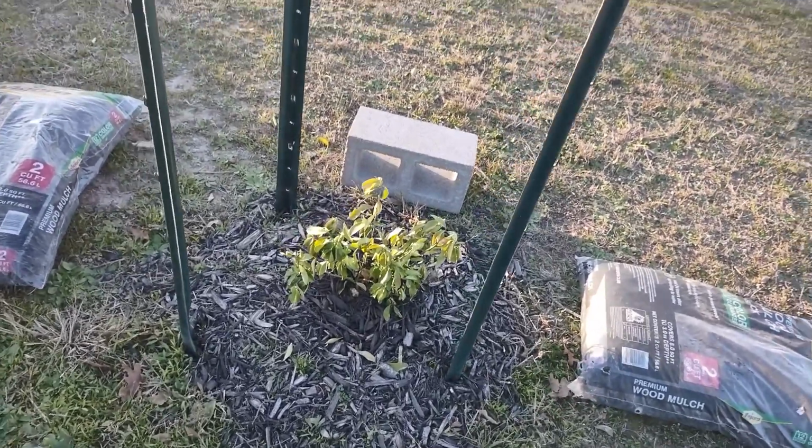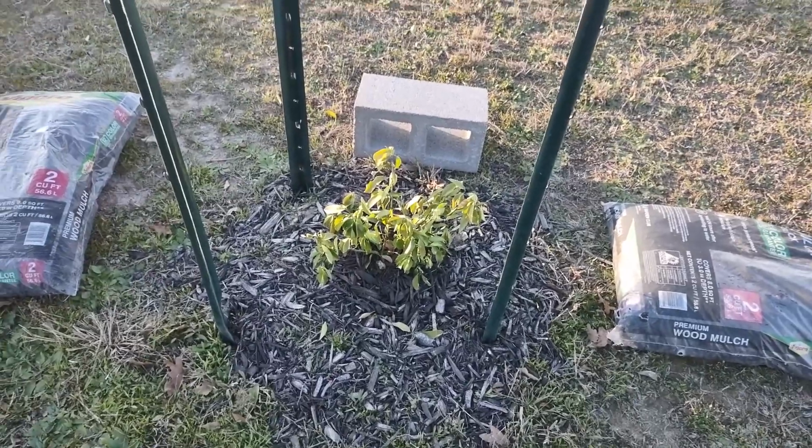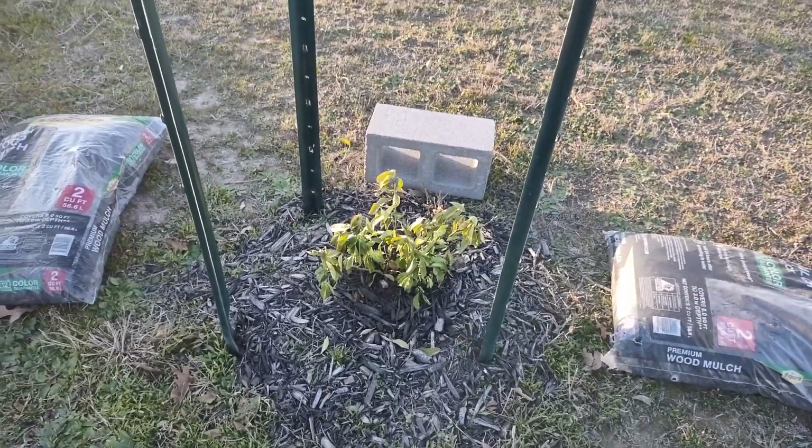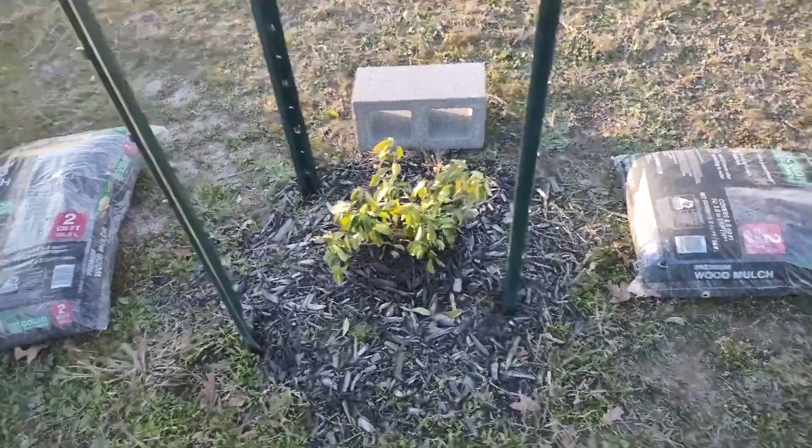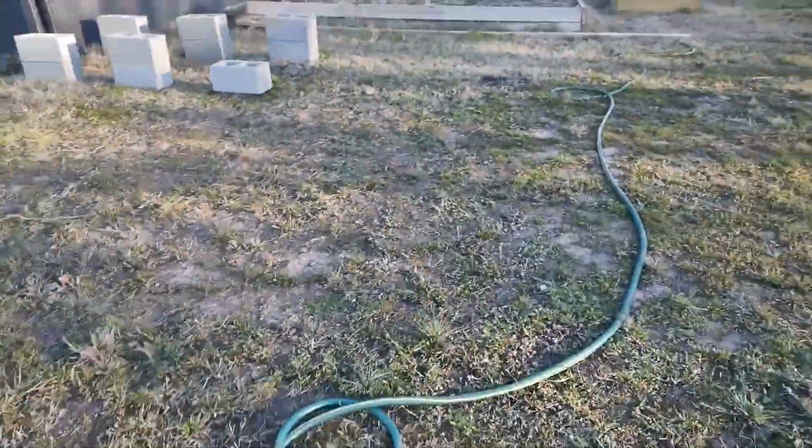We'll see how this does for the rest of the winter, and hopefully that turns into a tree next year, because that thing should be like 8 feet tall and producing. Kalamansi are kind of halfway between a lime and an orange. It's a Filipino tree, so very much not used to frozen weather, but hopefully that survives. And speaking of trees, let's walk over here.